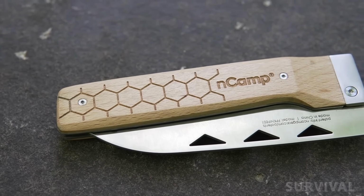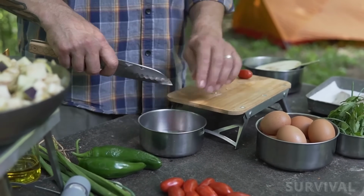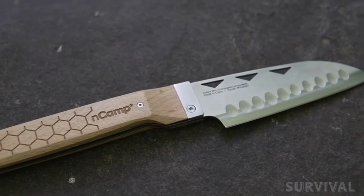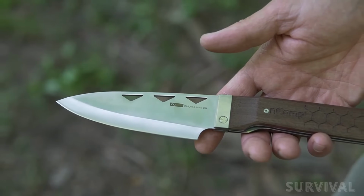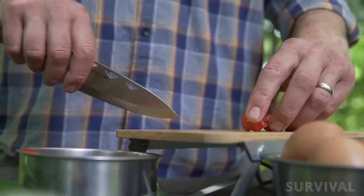The beechwood handle shape is designed for a comfortable, secure grip that allows for a variety of gripping styles. It's scalloped at the balance point, allowing for a gradual transition between the handle and blade. The Encamp Food Prep Knife is the perfect companion for those who appreciate a great-looking, high-performing knife in the kitchen or in the woods.